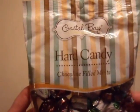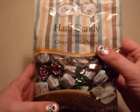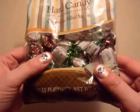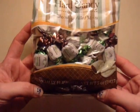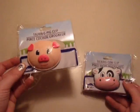And then I had never noticed these before. They're by Coastal Bay. They're chocolate-filled mints hard candy. And if I had noticed them, it just never registered in my mind. Has anyone ever had these? How are they? Are they good? And I've seen these there a few times, so I finally decided to grab them.